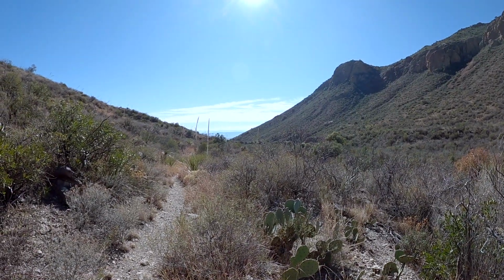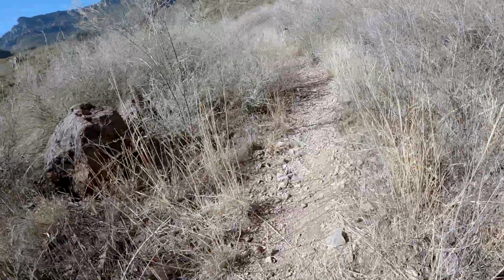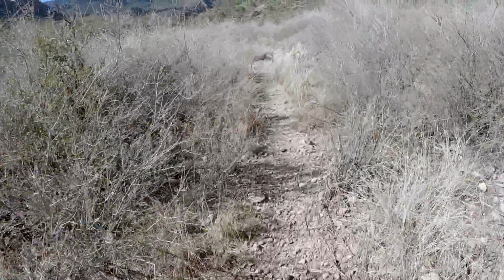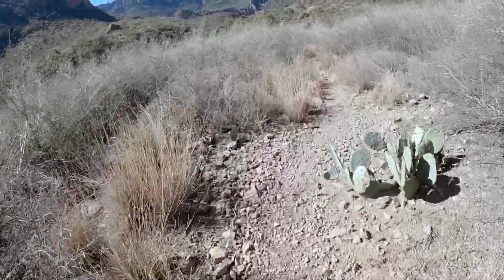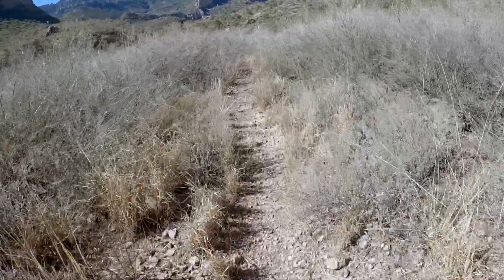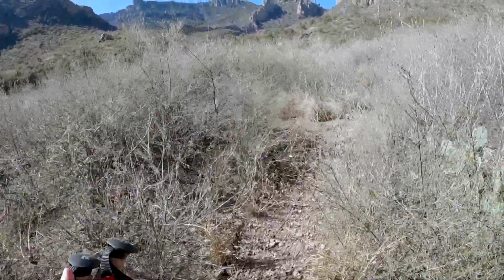Some views back the way I came. A little hazy out there. Gotten really brushy and overgrown. All these plants have thorns on them, so they definitely scratch you. Turned and headed up the canyon, so I've definitely started the climb.